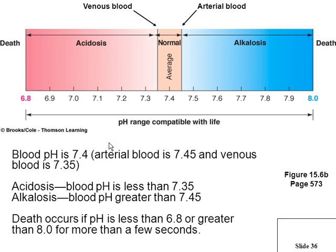I told you the first day, and the example I gave you was blowing up a balloon. You blow up a balloon, you're losing lots of CO2. What's happening to your blood as a result? You're becoming too alkaline, too basic. So where you see more CO2, you're going to see a more acidic or a more basic environment? More CO2 means it's going to be slightly more acidic compared to other areas.